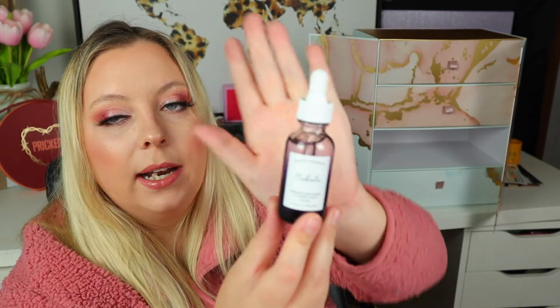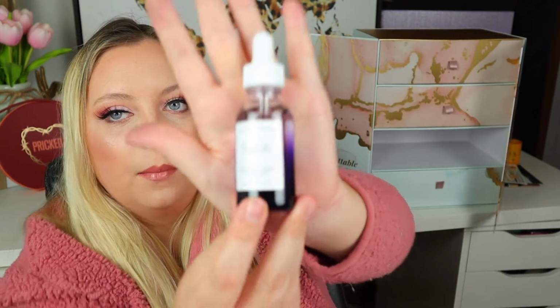Okay, day number 17. Okay, so this is from Earth Harbor. We've had this brand before in other boxes. This is the Nebula Aptogen Clarity Ampoule Sea Lavender and Ginseng. I have heard that this brand is so good, and I have been using one of their serums on my face.